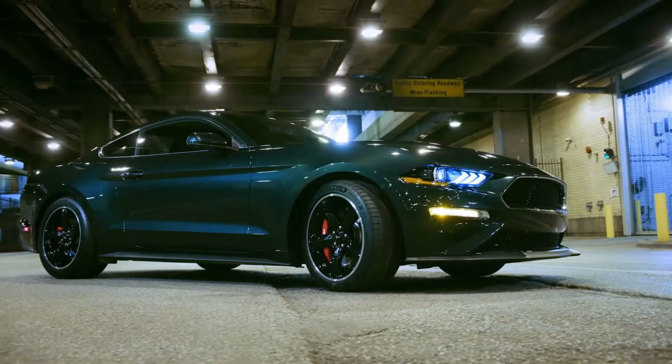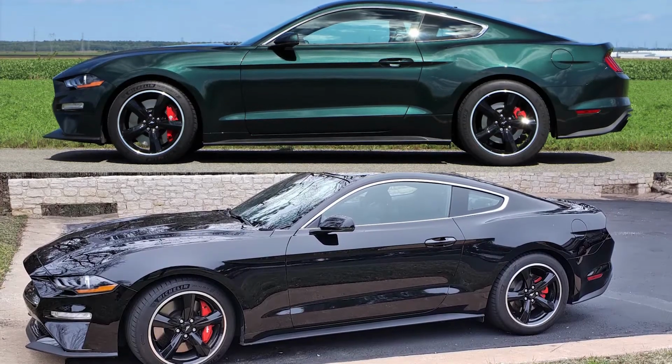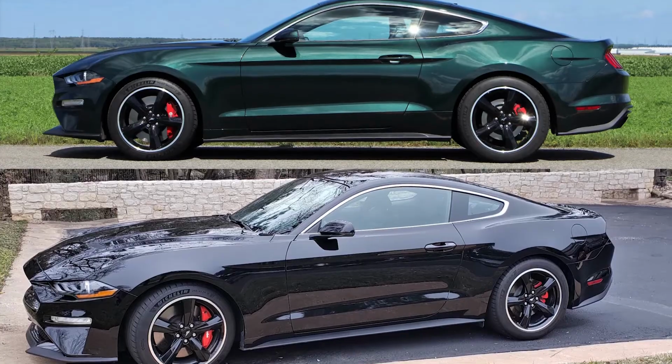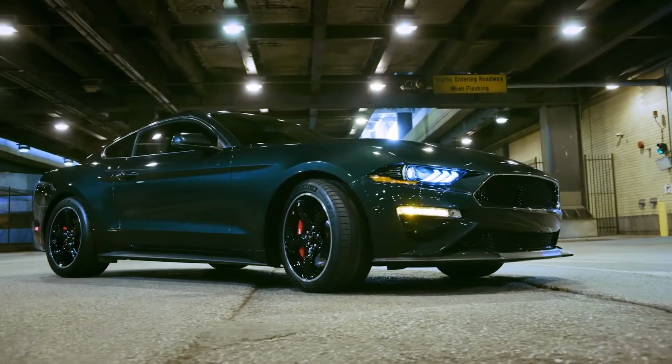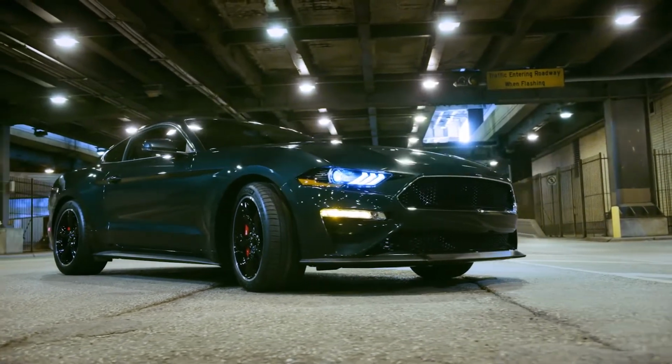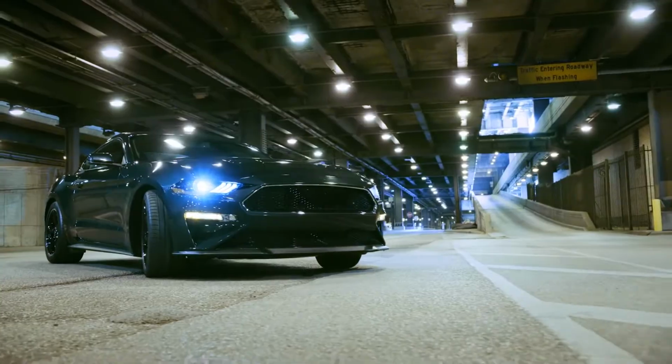smooth and unencumbered look. Only available in dark Highland green or shadow black, it closes the gap between the GT and the GT 350 before the upcoming Mach 1 inherits the extra power for 2021 and the GT 350 retires into the Automotive Hall of Greats.